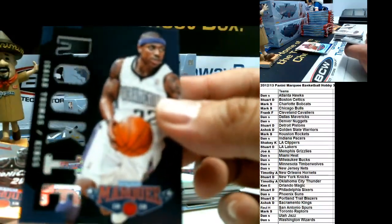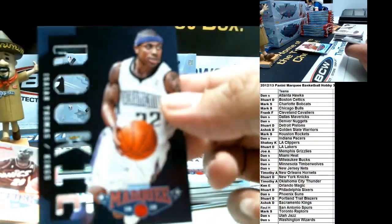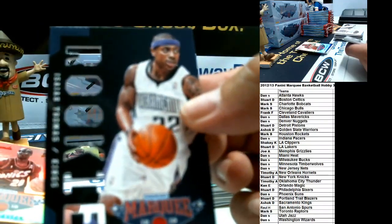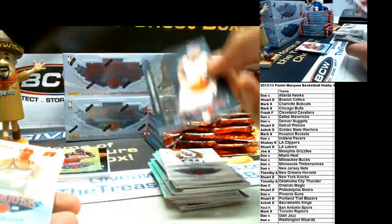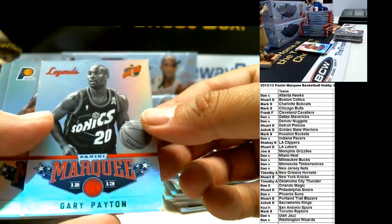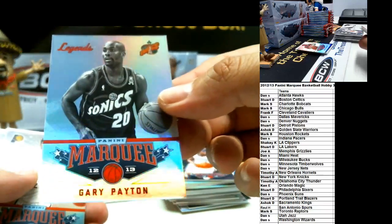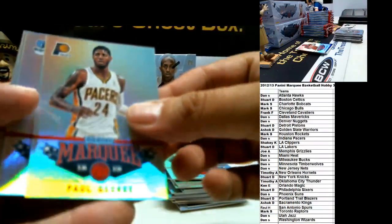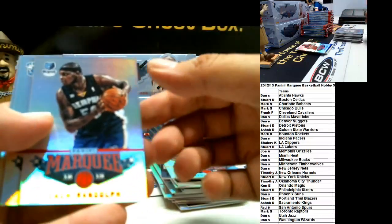And Isaiah Thomas, rookie for the Kings. There you go. Check that out. And see right through. The glove for OKC. Gary Payton. Paul George. Zach Randolph.